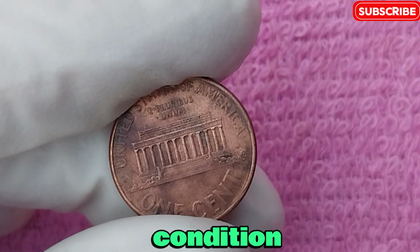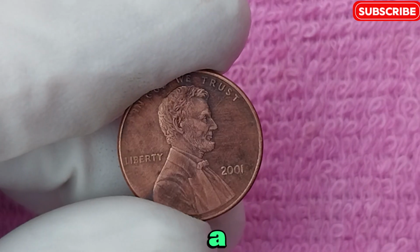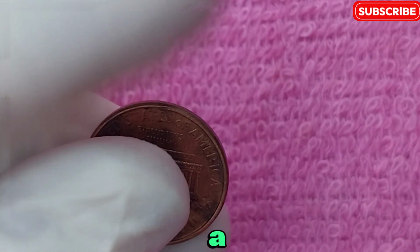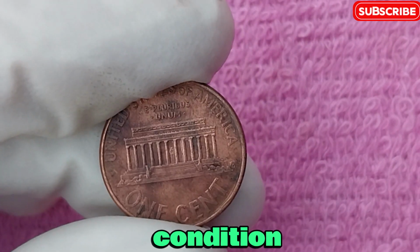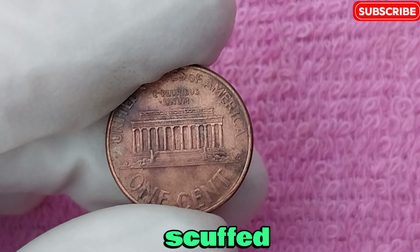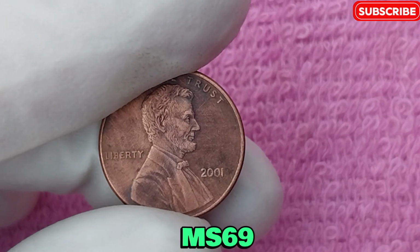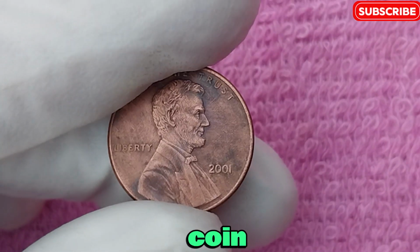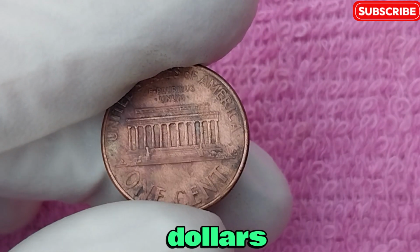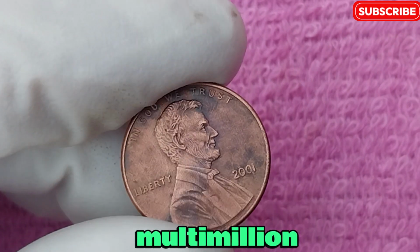Perfect grades and condition. Coins are graded on a 70-point scale, with MS70, mint state 70, being a perfect coin. No flaws, no scratches, perfect luster. A 2001 penny in MS70 condition is already rare, especially considering most pennies go straight into circulation and get scuffed, scratched, and worn within weeks. Some 2001 pennies graded MS69 red or MS70 red, where the coin has retained its bright red color without turning brown or dull, have sold for thousands of dollars at auction. Combine that perfect condition with a rare error, and you've got yourself a multi-million-dollar treasure.